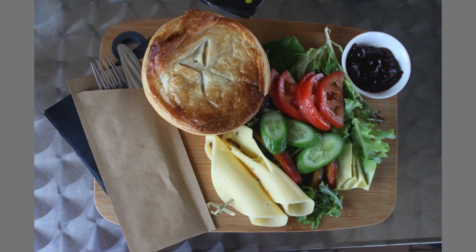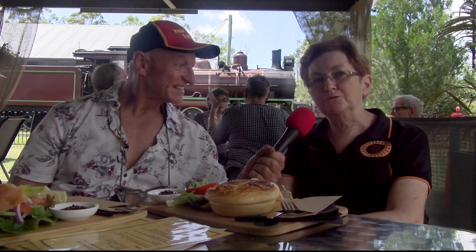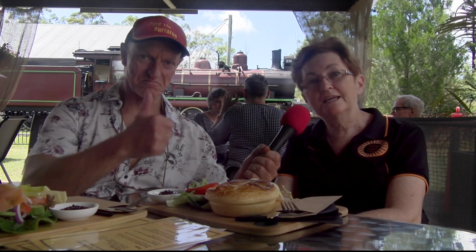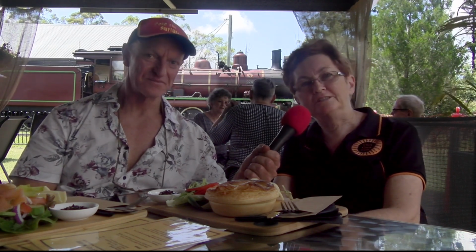Okay, we have Noosa Gourmet Pies. Comes with salad. Or you can get a range of different meats with your salads. I've also got a specialty, which is my traditional homemade scones. They're baked fresh each morning, so you don't get yesterday's scones, you get today's scones every day.